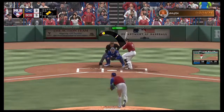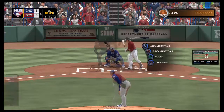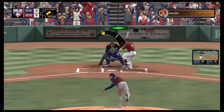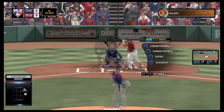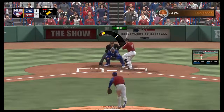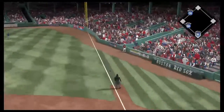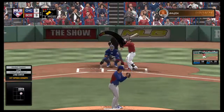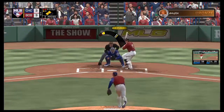First offering on its way. Just off the outside, and it's 1-0. This is a critical point right here. Things are in danger of getting away from him a little, so we'll see how he deals with it. And he misses again. 2-0. 2-0 count, and the pitch. Squared that one up just a little late. 2 balls and a strike. Here it is.